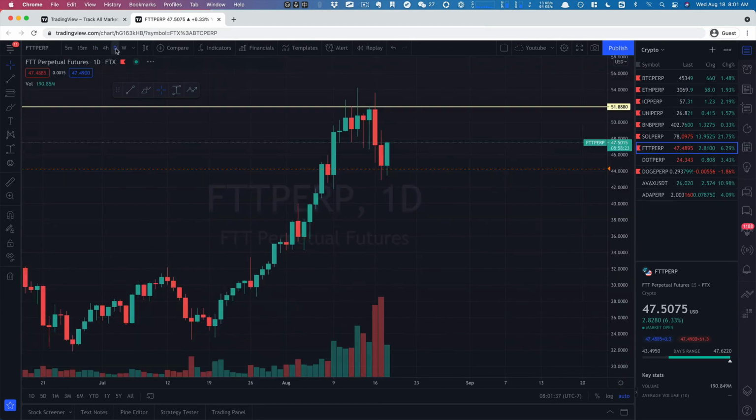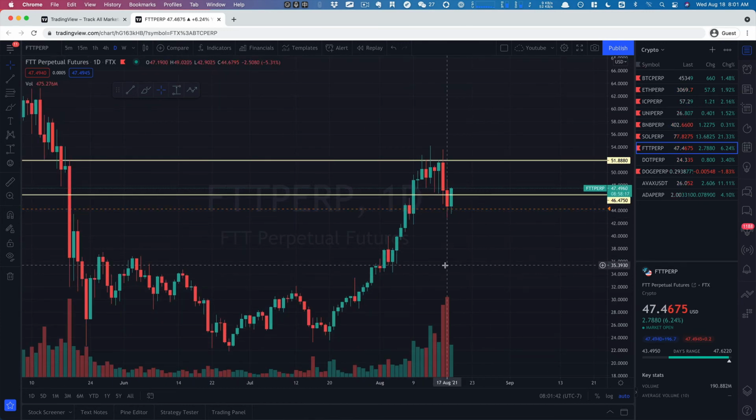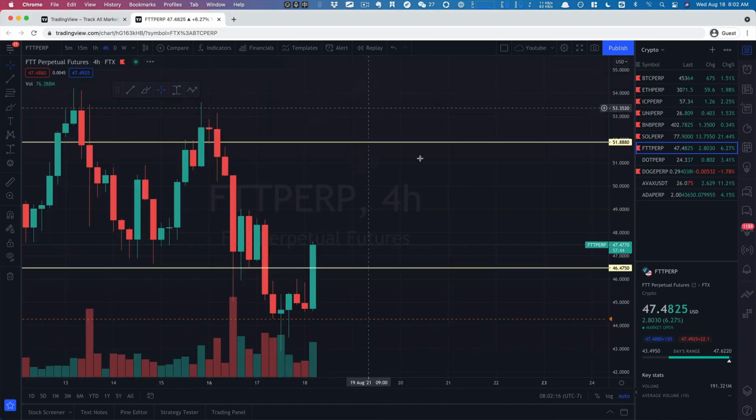FTT, I haven't really spent too much time focusing on FTT, but look at this. It's actually not bad. FTT has made some significant breakouts, and this looks like a very, very bullish trend. It went deep down to 42 and then quickly got pulled back up. And if the support can be retested or confirmed at 46 again, I'm going to go all in on FTT. This is a very, very good point of entry on the daily time frame, a very strong uptrend.